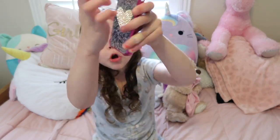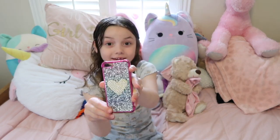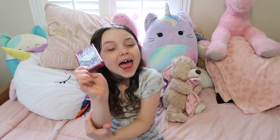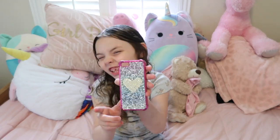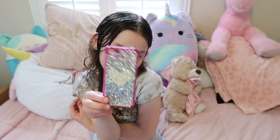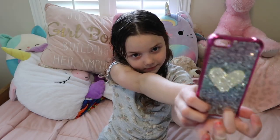But this one, look at the phone case. Just look at it. It's so pretty. We can use this on ASMR, I think. And if you want to feel it, you can. It's a little bit sparkly, but it's okay. Feel it. It's a little bit rough, but it's okay. Okay, I guess that feels good.